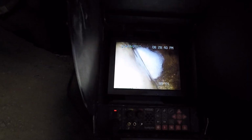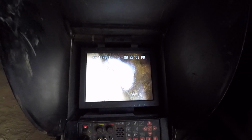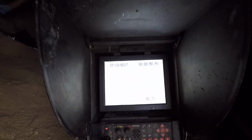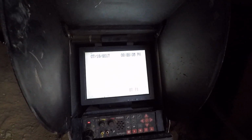We're trying to bypass this area. We're having problems bypassing. As you can see, the camera is stuck, but we're going to continue trying to bypass it to see if we can get further into the line to observe the rest of the condition of the line. Now we do see some activity, and we're still trying to bypass it.